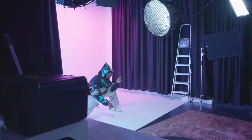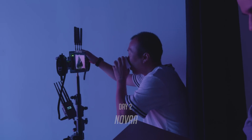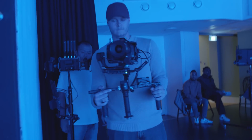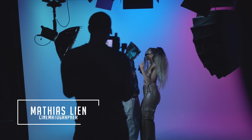Okay, so day 1 was obviously a success. Now it was time for music video number 2. For the second music video, we were still going to use the cyclorama wall, but light it up in different ways. And Matthias was in charge of the cinematography and directing. So for this video, we wanted to use a very simple setup with just some colored backdrops and the talent performing in front with lip sync and dancing.